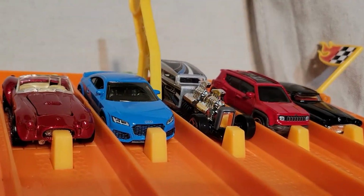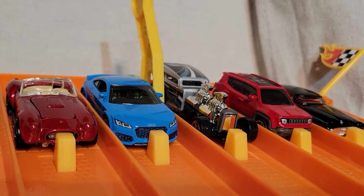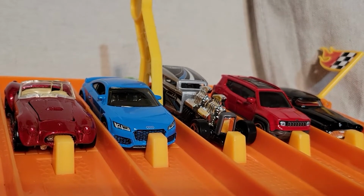We're lined up for the next race. The Audi TT, the blue car, has some great wheels on it. We get this Shelby Cobra over here on the left. It's very heavy, metal on metal. All right, let's see who takes it.